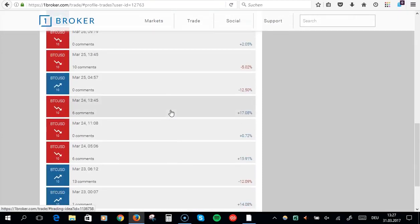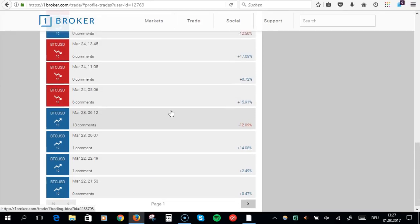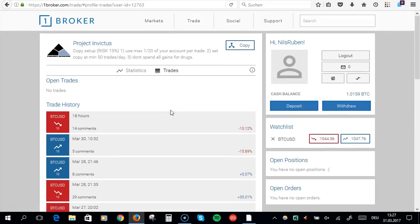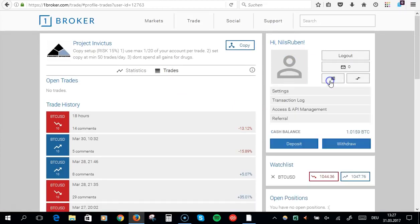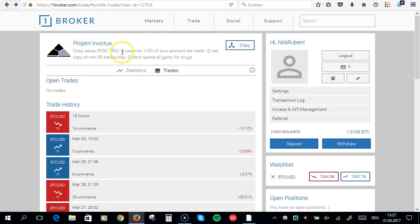What you need to do is set your own profile to public, so that everyone sees what your trades are. If I go into my settings, right here, it says set profile to private and hide all the information. If you set it to non-private, then people can also follow your trades, and this would bring you a smaller percentage of all the positions that the people copying you open in the system. So if you're a very successful trader, of course people may start to copy you.